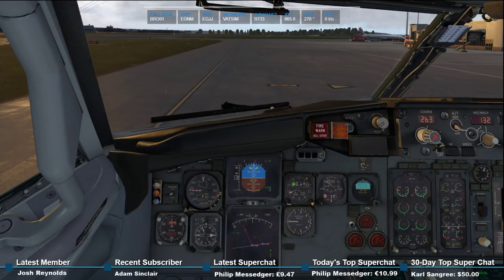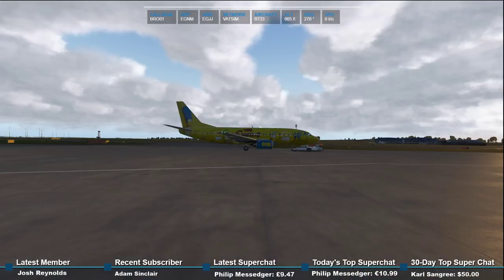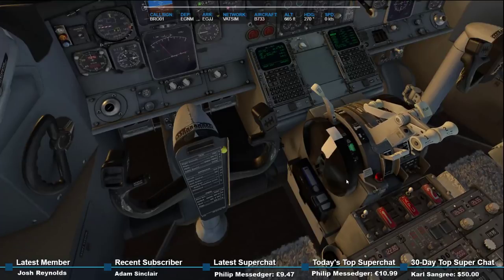And why are we not moving? 50% N1, we're not moving. Did I not disconnect the tug or anything? Oh, crikey, look, I didn't set the parking brake. Oh, my goodness me, that helps.